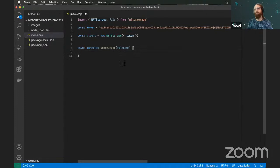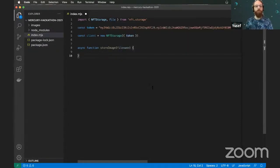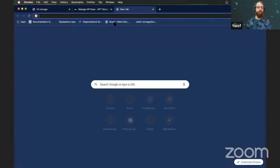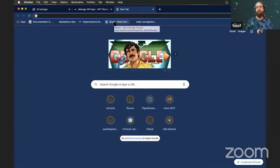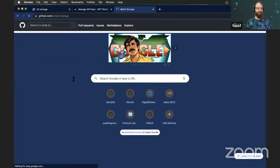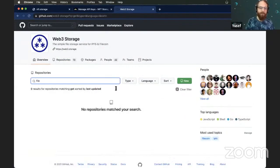We're going to have to read this file data in, and then we'll pass it into NFT.Storage. We can either use Node.js's built-in fs module to read in the file data and construct a file object, or there's a helper library that we use in one of our other projects, Web3.Storage, called get-files-from-path. So I'm going to use that, but let's see. I'll show you the repo here, files-from-path. Oh, there it is.